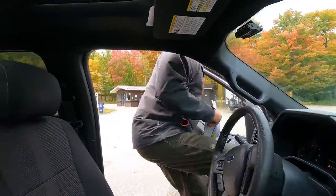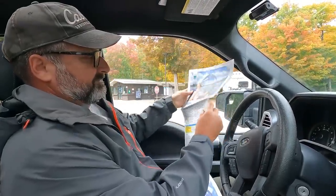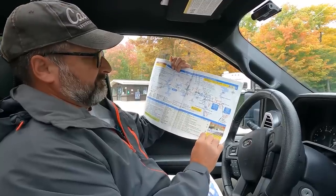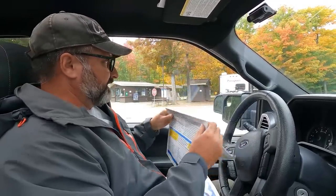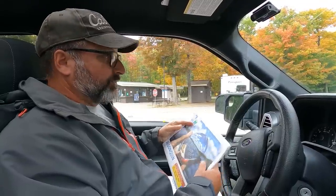Okay, I'm back. Look how thick this sucker is. Yeah, they always have nice ones. I like the map on the back. So we got to drive up here and figure out where our site is. And there's no dump station or potable water fill-up station here.